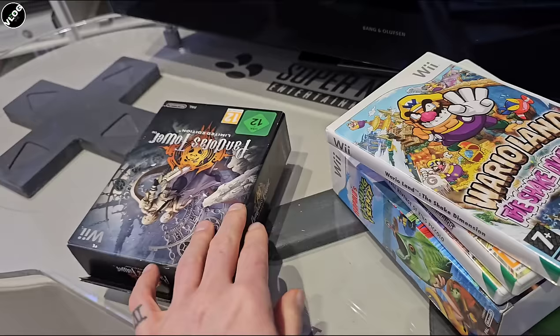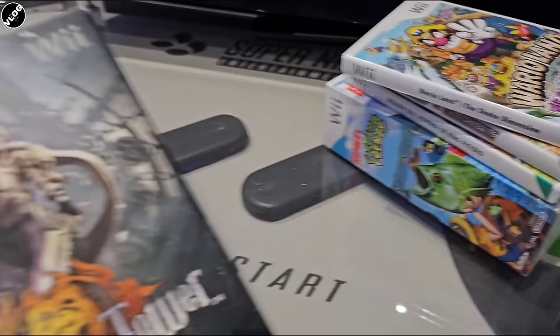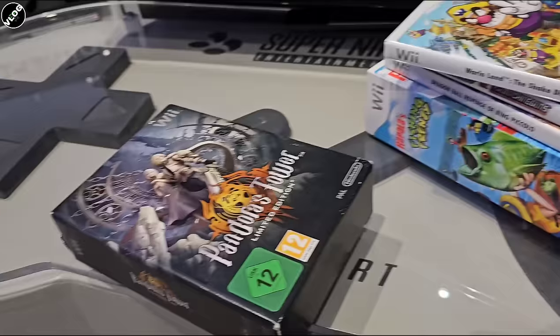I left this for last because of all these games here, it's probably the least accessible, right? I think this is an action RPG, so I don't think it's a pick up and play like these games are. But yeah, I'm happy to sit down for an hour or so. Want to try this one out.